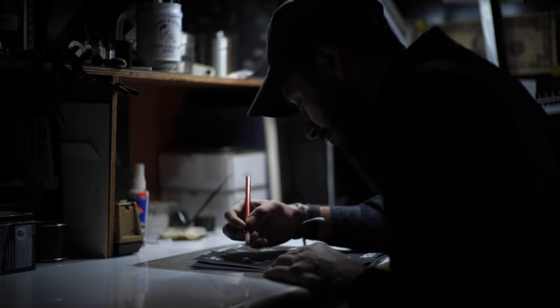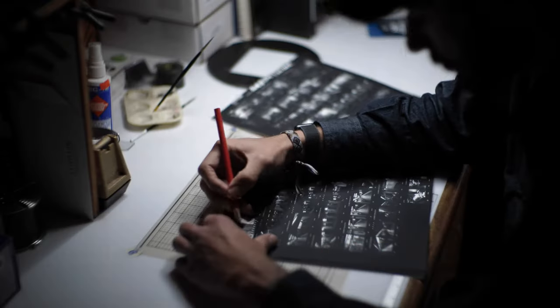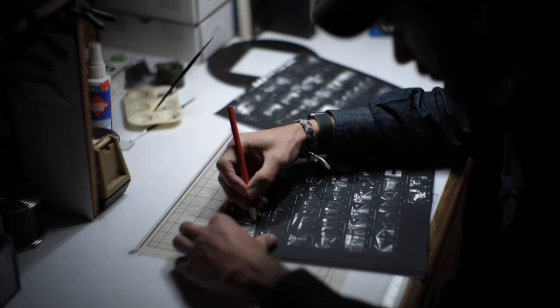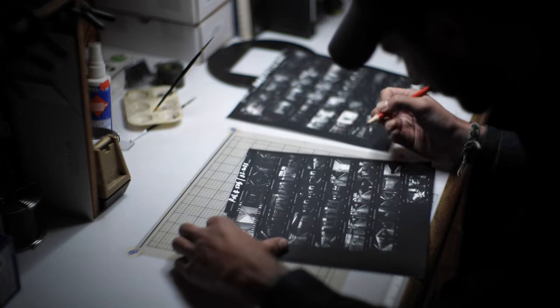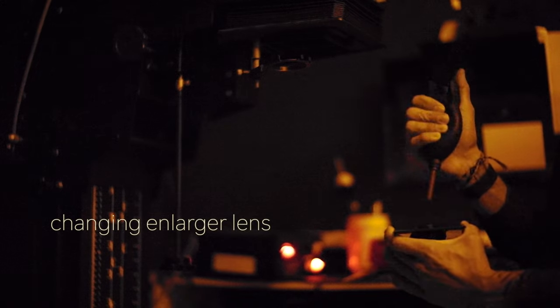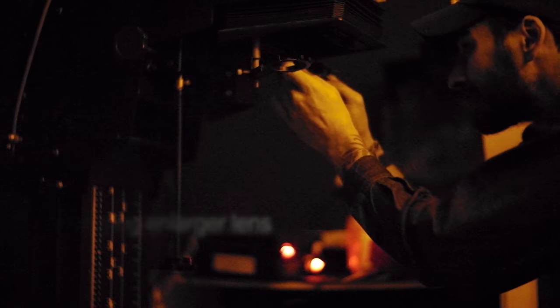I quickly rinsed and dried the four contact sheets and made selections from them rather than from the digital inversions. Next, it was time to print the four selections larger. I used my Fujinon 50mm EX enlarging lens for these prints.